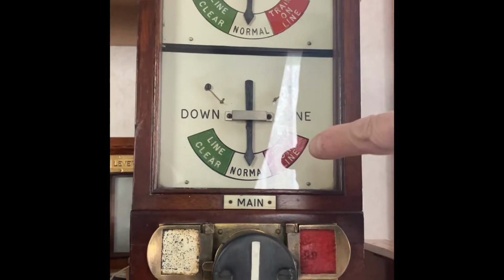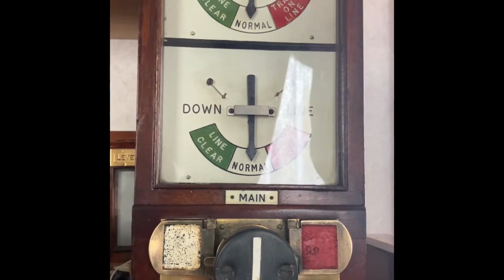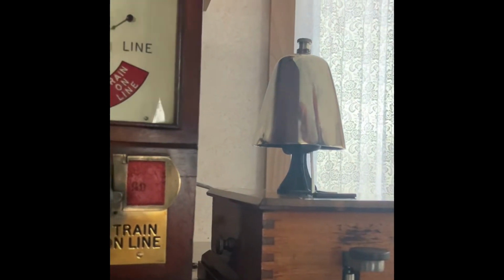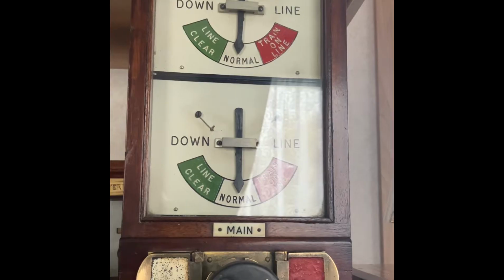You've got a train being offered, say, from Reading East Box. So you accept it and you offer it on to West Box. You shout down to your colleague, get the road for me. You use a bell next to it. Do you follow what I'm saying? So you can just pull your signals in without interfering with the bloke at the other end.